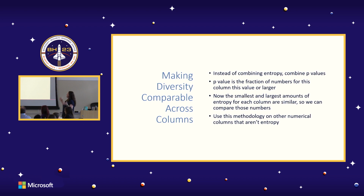Instead of combining entropy, we combine p-values. So now I've just sent you back to stat 1 if you took it. The p-value is the fraction of numbers for this column that are that value or larger. Now the smallest and largest amounts of entropy for each column are similar, so we can compare those numbers. Using this methodology on other numerical columns and columns like entropy, we can squash all these together.